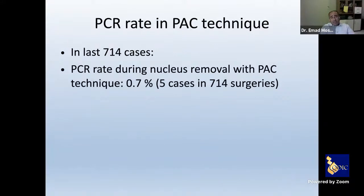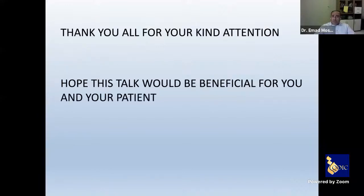The next slide shows PCR during this technique. In the last 714 cases, the PCR rate during nucleus removal with the back technique is 0.7%. It means 5 cases in 714 surgeries. Thank you for your kind attention.